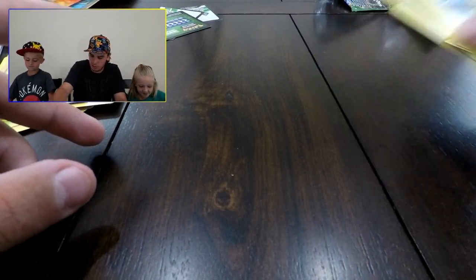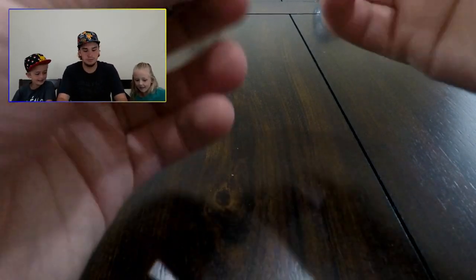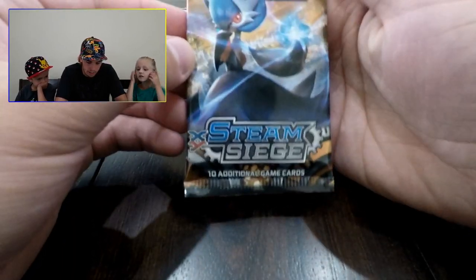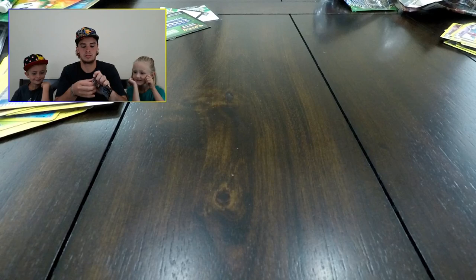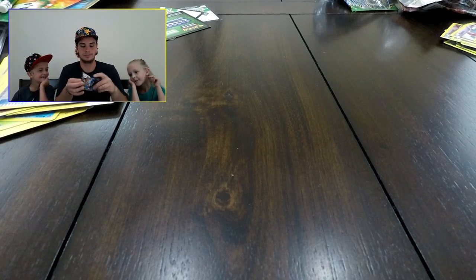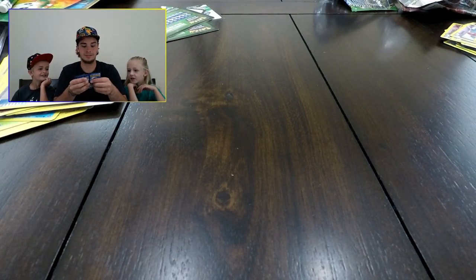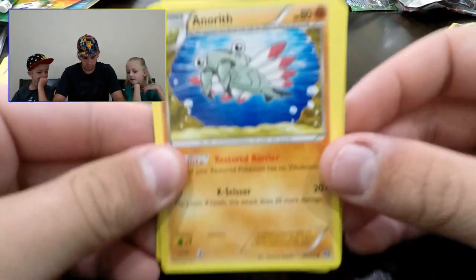Another Omastar Break. Bam, okay. That's pretty sweet. Okay, Trin, next pack. Ooh, we got the Mega Gardevoir Steam Siege pack. Holy crap. I think I already got that card. Yeah. Oh my gosh, I might give that to you. Might give it to me? Yeah. Okay.